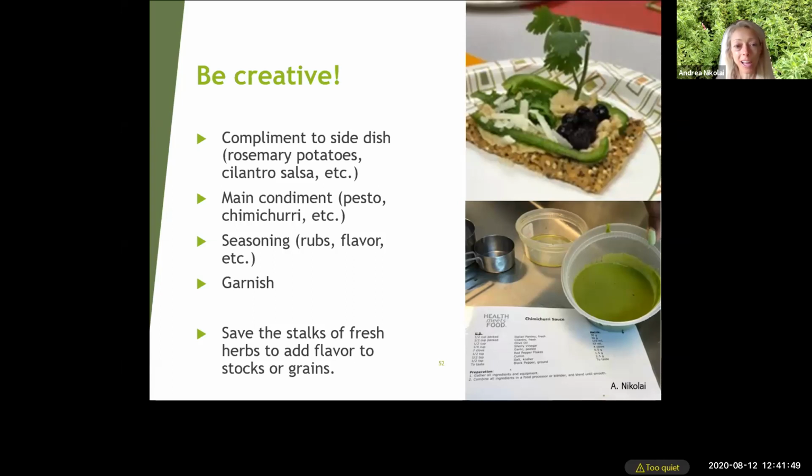And so it's used with meat, or can be a great dipping sauce, marinade, vegetables. And so that's that picture on the bottom there. It's just, we made some. And you can also use it in seasonings and garnish.